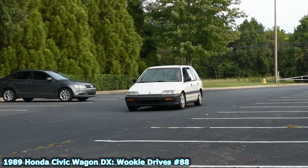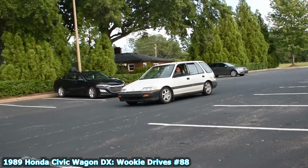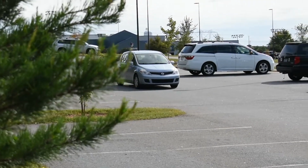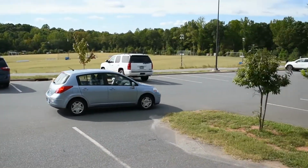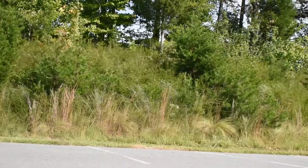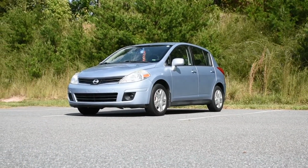Well, folks, last time we covered a small econ car from 1989 with the wonderfully funky and weird Honda Civic wagon. This week we flash forward 20 years to see where Nissan's take on the subcompact hatch was. The 2010 Nissan Versa S is certainly a frumpy little car, and while it may not carry the Radwood cachet of that Honda, it's still a perfect budget first car for a teen.